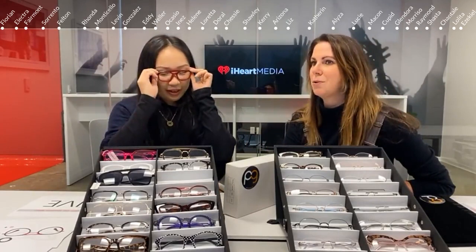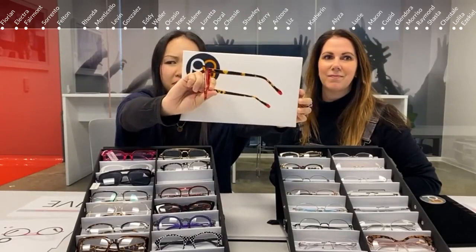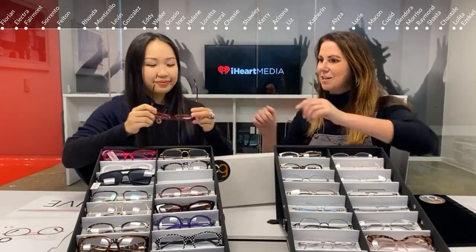It's not really a traditional aviator, but it's a plastic style, because usually aviators are metal. Yeah. But these are not a traditional one, and it also has some tortoise design on the arm right here. It's pretty cool. Yeah. Can I try them on? Yeah, you can definitely try it on.